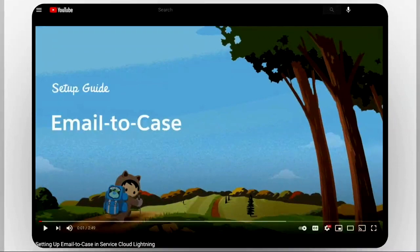I honestly could not find great resources for email to case on Trailhead here in April 2021. I don't know if it's hard to do in a playground or you can't set up email to case in a playground, but I did find this video, Setting Up Email to Case in Service Cloud Lightning, on YouTube, and I will link that down below so that you can check that out.